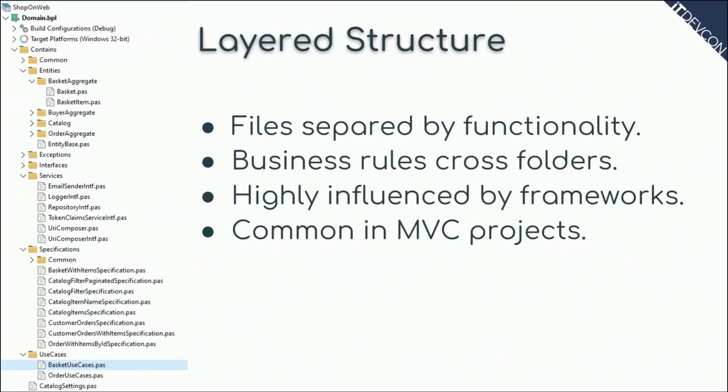I will take a step back and show another version of this same project that is organized in layers. This structure is also clean architecture. It contains all the proposed elements, but the files and classes are separated by functionality. See that the classes are separated by functionalities: entities, services, specifications, use cases. You have probably seen this model in several projects. It is common in web projects.